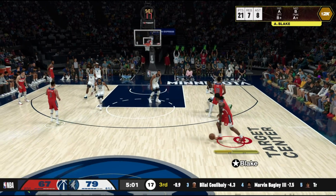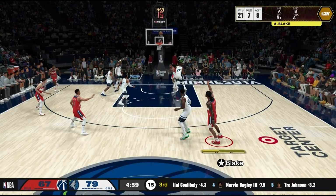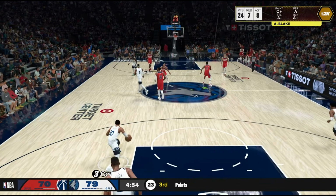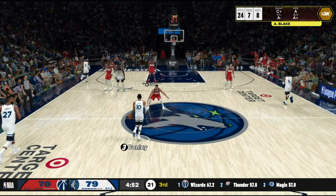Blake with it. 21 points in the game. And again, Washington with the triple. A good look there, and he didn't waste it. His second 3 of the game.